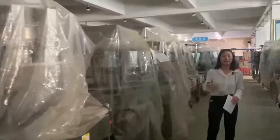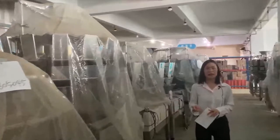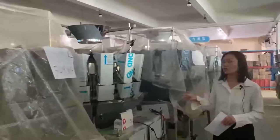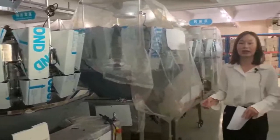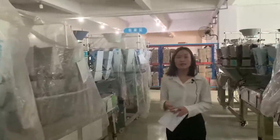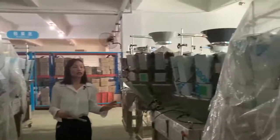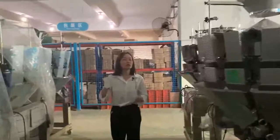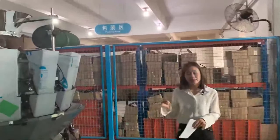Within our standard wheels, 10-head and 14-head wheels are very popular because they are suitable for many sizes and kinds of standard products, such as 1 kilogram rice and beans. So we prepare very many 10-head and 14-head standard wheels, so that if you want a wheel urgently, we can make delivery within 7 days.